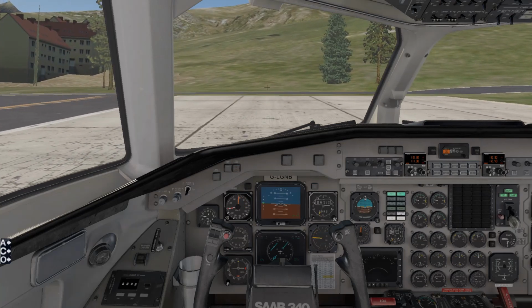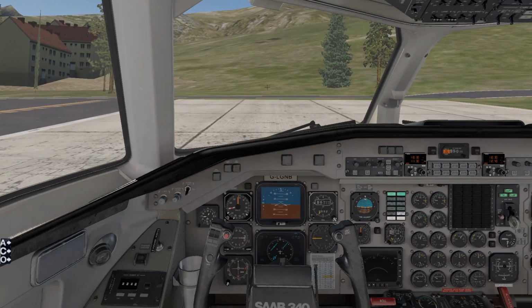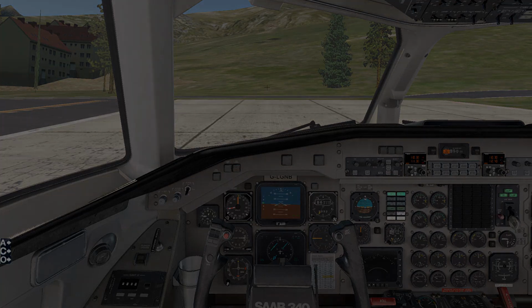There you go. That's how it's done. Shut up. We're on the ground and it's still yelling at me. I could probably taxi down a long taxiway and it'd still be yelling. Anyway, here we are. We made it. Saab 340. Let's move on to something bigger.